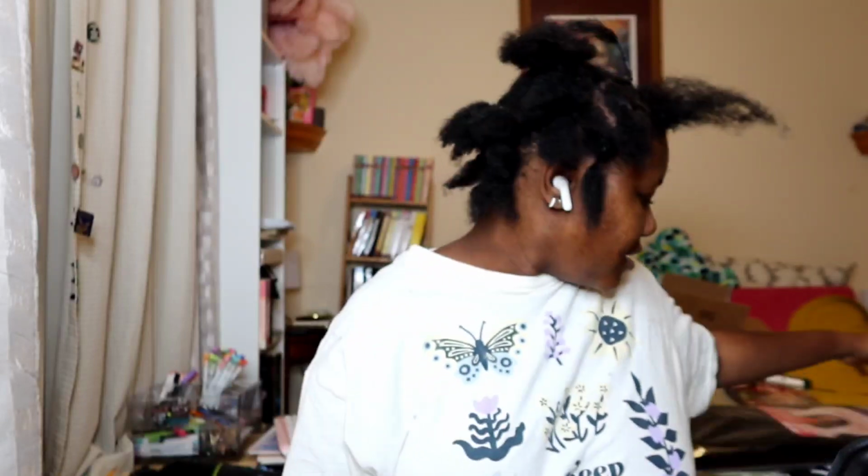Okay, let's do something very silly goose. Let's look at how to do a butterfly twist, because you can do butterfly locks and distress locks with this, and I obviously do twists, but.